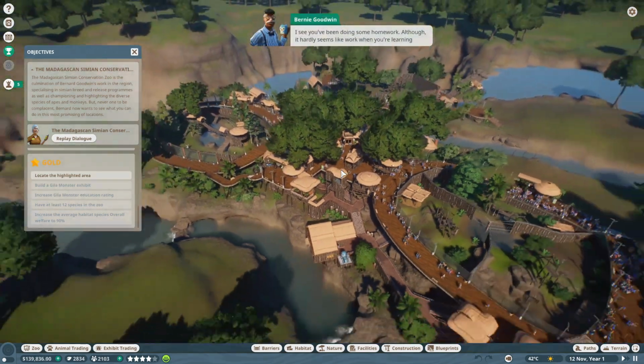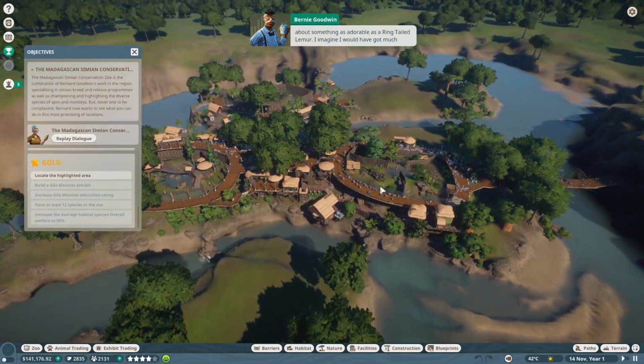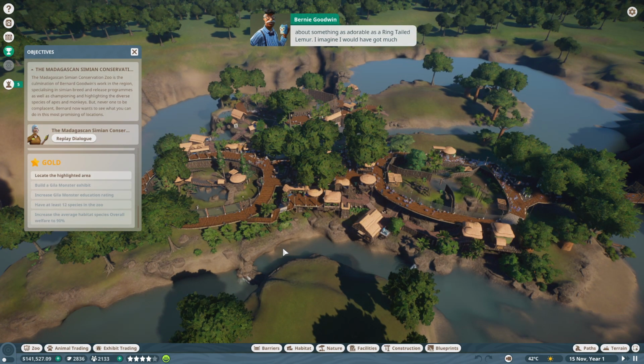Ah, I see you've been doing some homework. Although, it hardly seems like work when you're learning about something as adorable as a ring-tailed lemur. I imagine I'd have got much better grades at school if there'd been less algebra and more aldebra. Tortoises.